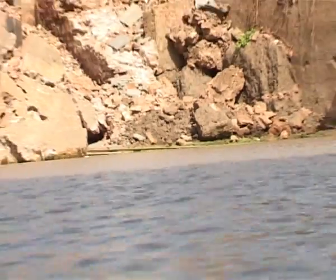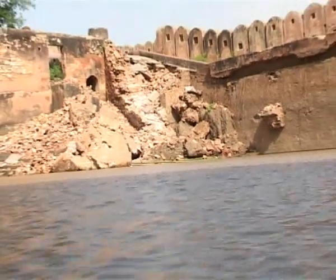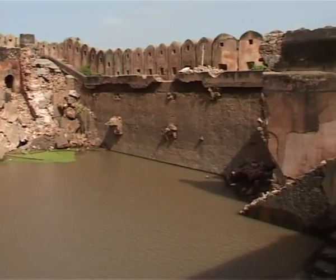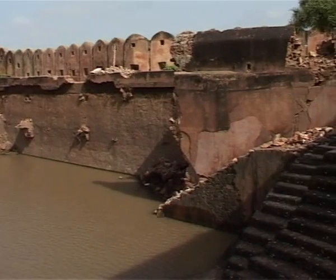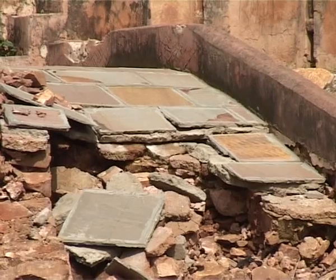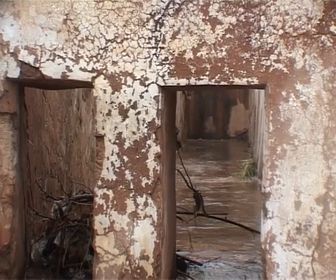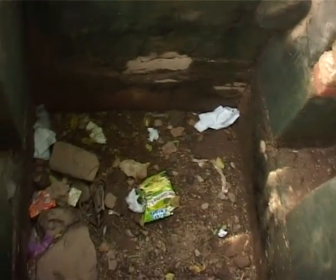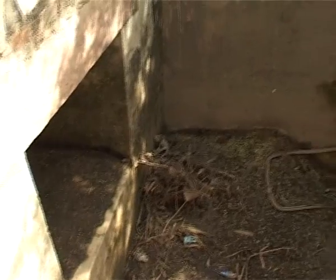But the basic infrastructure needs to be maintained. Over the years, filth has gathered throughout the system. Some structures have been damaged simply by erosion or by sudden cloudbursts. Just before the monsoon, the canals should be cleared of any blockages and garbage. The channels and desiltation pits also need to be repaired and cleaned.